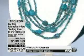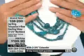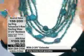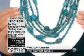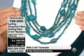Alrighty, well, we'll keep you updated. It's only one of its kind that we're going to be highlighting this afternoon. Brand new. It's 136200. 136200 is the item number.